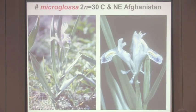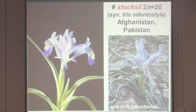Microglossa is one of the rarer species from northeastern Afghanistan, very seldom cultivated and only collected a couple of times by Wendelboe and Gray Wilson and Hewer. So very rare in collections. And you can see quite clearly it has a very strong wing to the folds, characteristic of this whole group.